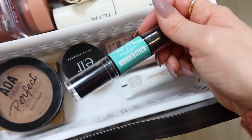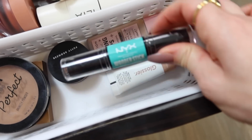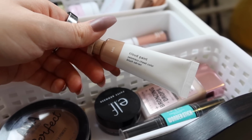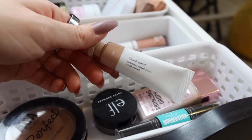They're creamy, but they stay in place really well, and they're also really blendable. So just a great kind of, I don't know, kind of a hidden gem at the drugstore. I think they got some buzz for a little while, but I haven't really heard much about them since. And I have the Glossier Cloud Paint in Sale. I adore this. It is so beautiful. I haven't used it in a while, but I really want to get back to using it because it is the perfect bronzer, the perfect shade.